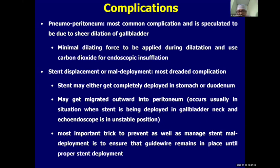The trick is not to get scared or panicked. Most importantly, don't let loose the wire. If the wire is inside, you can manage all these complications. The stent may either get completely deployed in the stomach or duodenum, or may get migrated outward into the peritoneum.